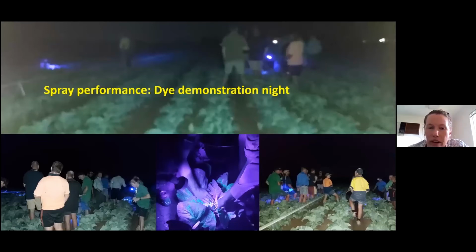Lisa Beeling from Nutrien put on a dye demonstration night with Maddie Moyle. And these sorts of nights are great for growers to get together, learn from each other and look at different nozzle selection, different water volume, different wetters, and see how to get good penetration into that crop to make the most out of their chemistry.